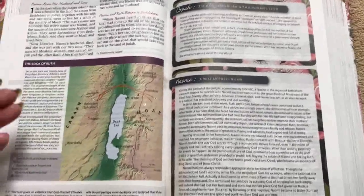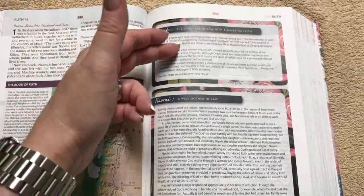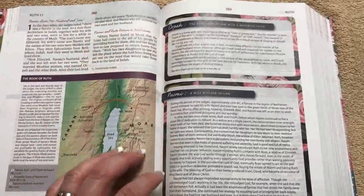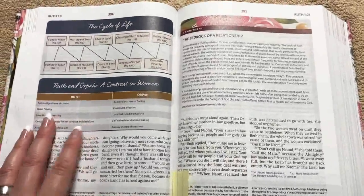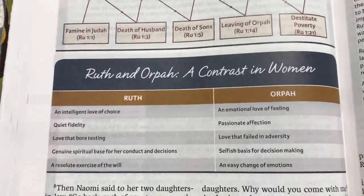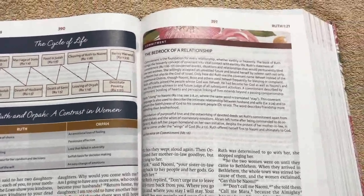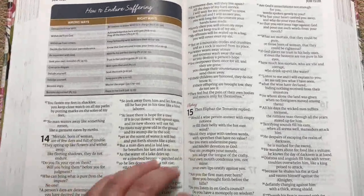So we've got in here in the book of Ruth, we've got a nice map. We've also got some of the biographical articles here, the portraits on both Orpah and Naomi. So a lot of good information all within the book of the Bible, which is nice. So it's got the cycle of life there that goes through Ruth. We've got Ruth and Orpah, a contrast in women, but just some neat stuff. So we'll just flip through some of these so you can get a good idea of what you might see if you were to pick one of these up. That one's kind of neat, how to endure suffering.